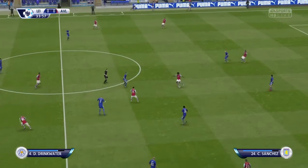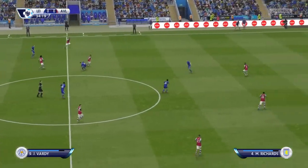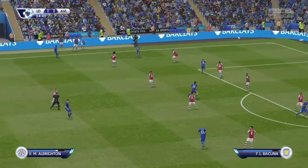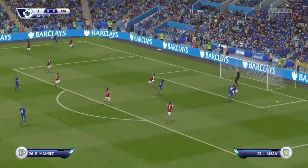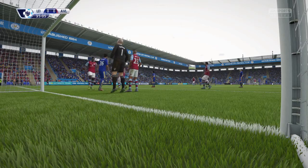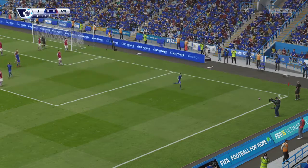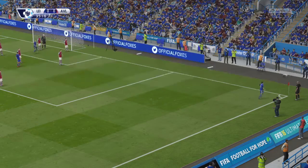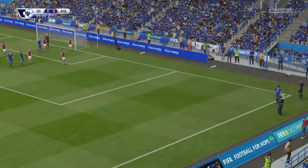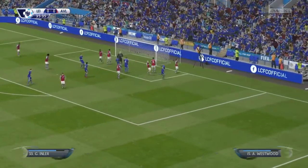Westwood. Gabriel Agbonlahor. Okazaki. Mark Albright. And there is some backup for him in this position. There's the ball in. He had to clear it, even at the expense of a corner. Can't get it away. Corner again.